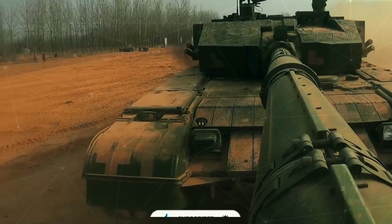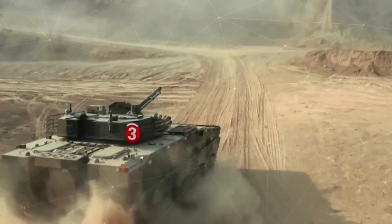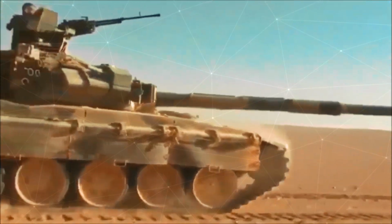Side armor. The Type 99 features composite armor with ERA modules, but it is generally considered inferior to the T90's multi-layered protection system. The T90's side armor, enhanced with Contact-5 ERA, provides superior defense against tandem warheads, a common threat on modern battlefields.